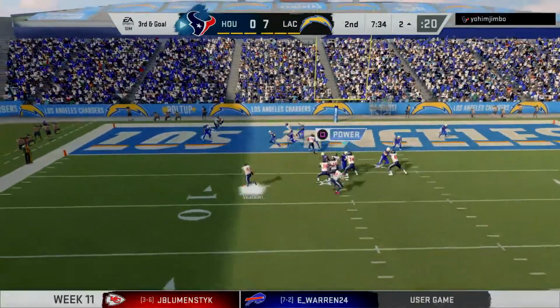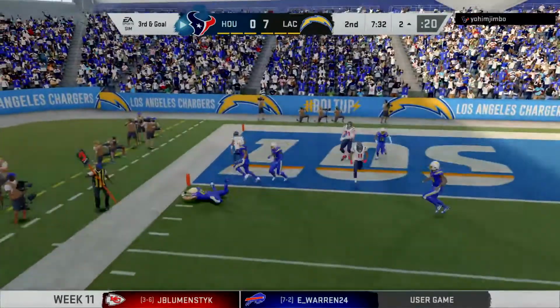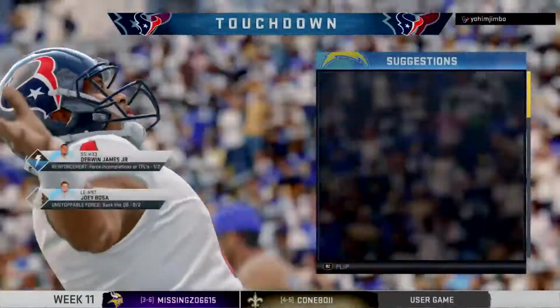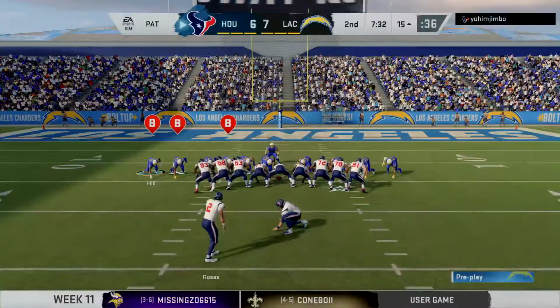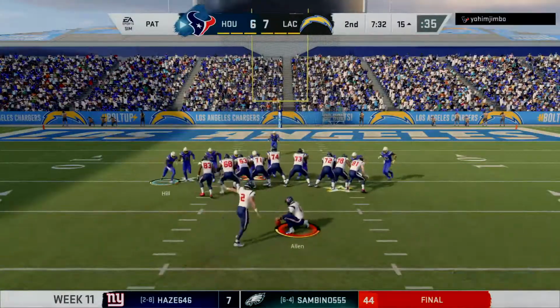Now Watson, dancing to his left, and put it on the board. It's 6, a touchdown. Taking it in from 2 yards out as they are now on the board here in the first half.